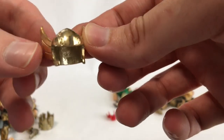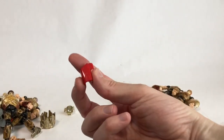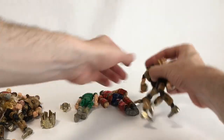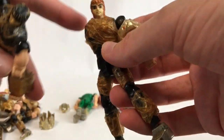And here's a helmet to one of the characters. Very nice helmet. This is actually not die-cast. It's just plastic. I found another piece. I think this goes with this guy, so I'll put that over here with him. Let's save those two. We've got some more dudes with some homemade... Ah, found your arm over there, bud.